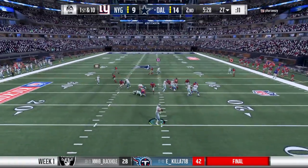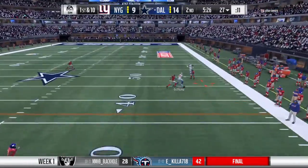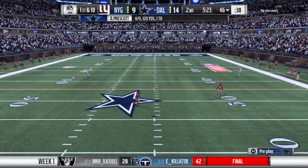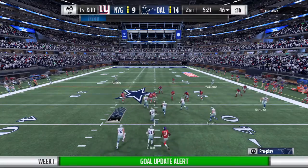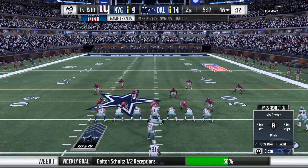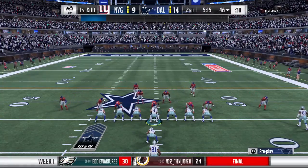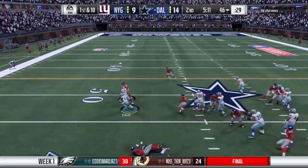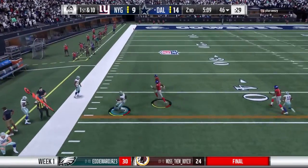Now it's a bootleg with Prescott. He's got his man on the crossing route. And the play goes for 19 yards. Gives him a new set of downs. There are so many things to watch for when you play defense. And reading your keys, you always hear about that, and having your eyes in the right place. Sometimes your eyes can fool you.